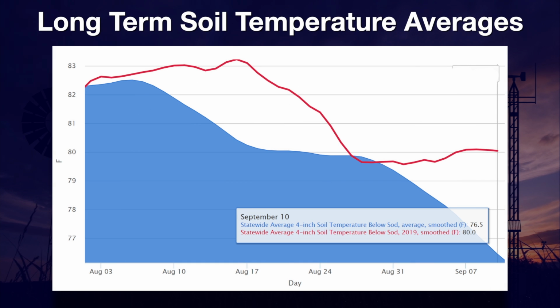As expected, this heat also has our soil temperatures averaging a little higher than normal as well. The blue fill indicates an average 4-inch soil temperature under sod should have been around 76 on the 10th, but the red line shows it was running 80 degrees. This will have implications for certain wheat varieties for farmers wanting to plant early.